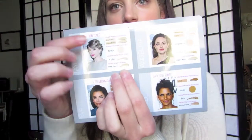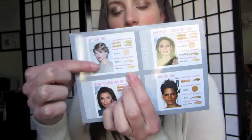So my colors for mineral foundation would be Creme Puff and Creme Brulee. Pressed powder would be Taylor. My loose powder would be Taylor. And my perfecting concealer would be Beige Cream. So as you can see, she's broken it down so you have everything that you need if you are light skin toned.